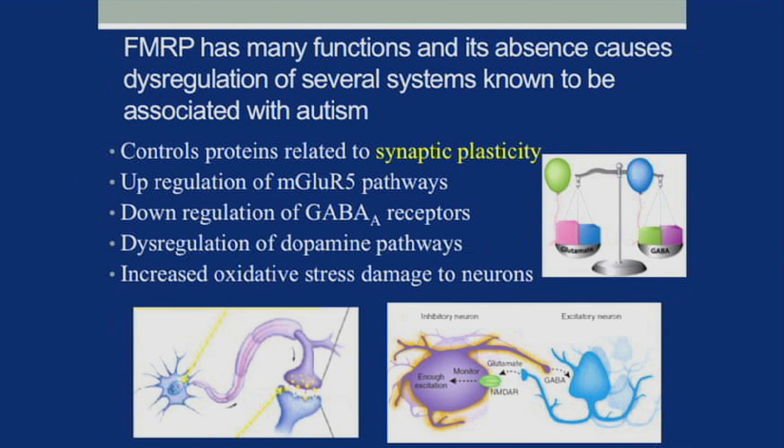So FMRP has many functions, and when it's not present, which is the case in the full mutation of Fragile X syndrome, there is dysregulation of several systems that are known to be associated with autism. So as I mentioned a couple slides ago, proteins related to synaptic plasticity. Here, again, just a little picture to give you an idea of how the neurons are communicating with each other, one's sending out a message and the other one's receiving it. And then that balance between excitation and inhibition is off.